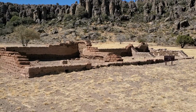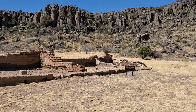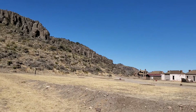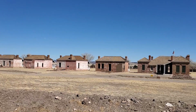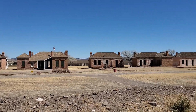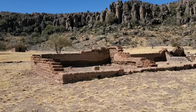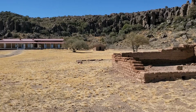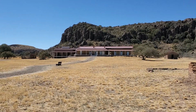This is the commanding officer's stables. It's on the back side of where the officers' quarters are here in Fort Davis. And behind the commanding officer's stables is the base hospital, which is our next stop.